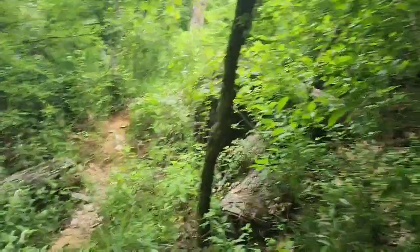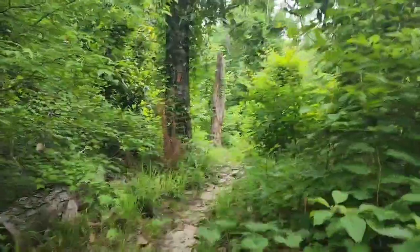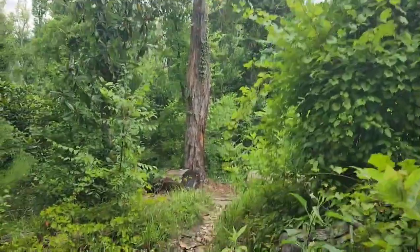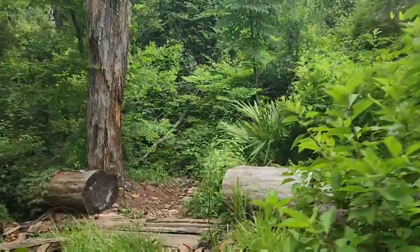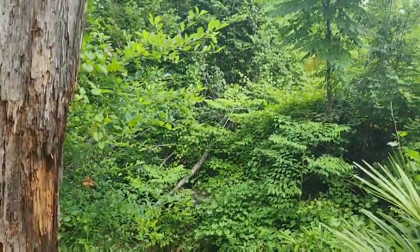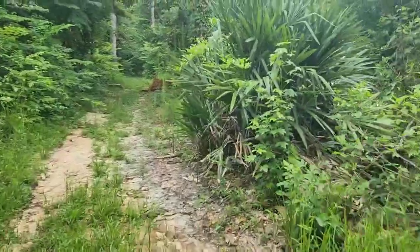But this is definitely overgrown, not as bad as yesterday yet. Probably about halfway to the primitive camp. See if we can make it. Climb up here. Oop, just got another cobweb. I just came off of the rough trail into this little trail.